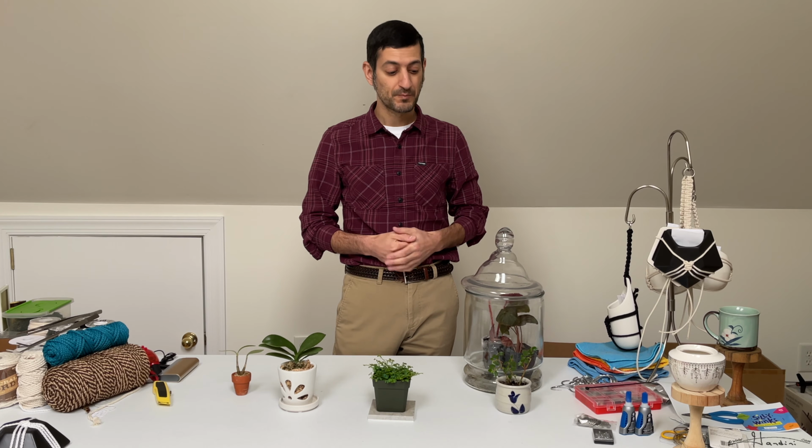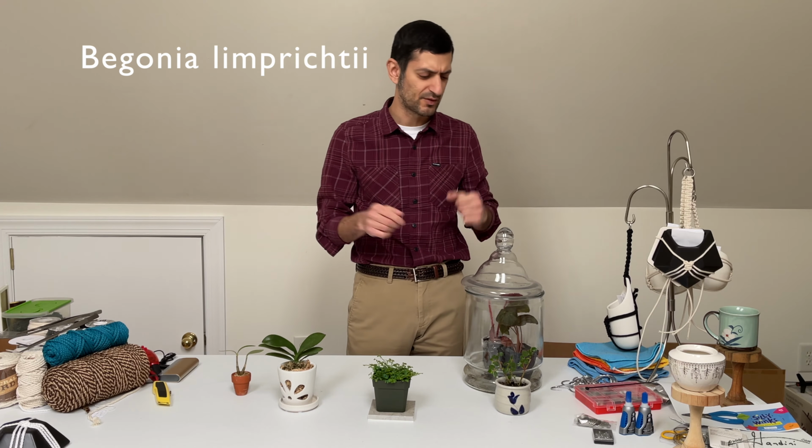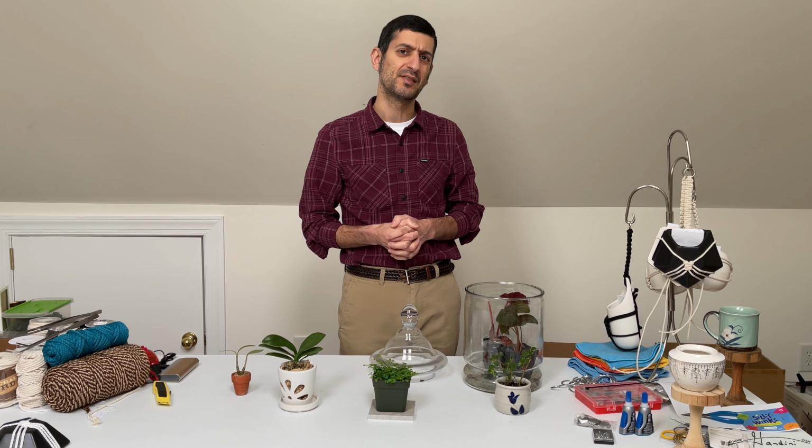But one of the most commonly available iridescent plants are some types of begonias. There are several different varieties of begonias and many hybrid begonias as well that display iridescence. Here I have a miniature begonia, and you have a couple miniature begonia species that have some iridescence, including Begonia limprichtii, if I pronounce it right. And then I have it in a terrarium just so that I don't have to worry, because some of the more iridescent begonias do like higher humidity. And until I repot these, I want to make sure they're happy plants.